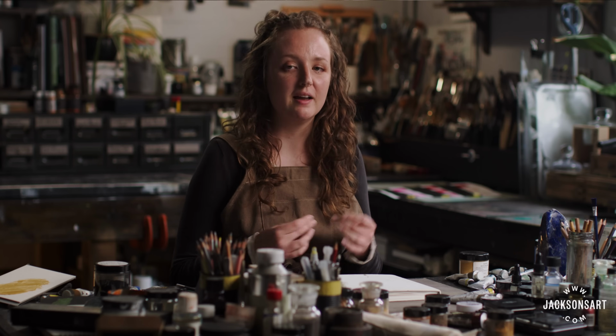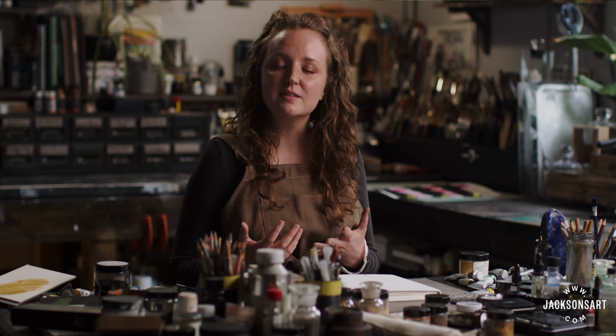Pigments are such exciting materials. They have fascinating origin stories, they've played really consequential roles in art history, and each one behaves in unique and characterful ways. Getting to know them can help you get the most from your paints and can enrich and empower your painting practice.